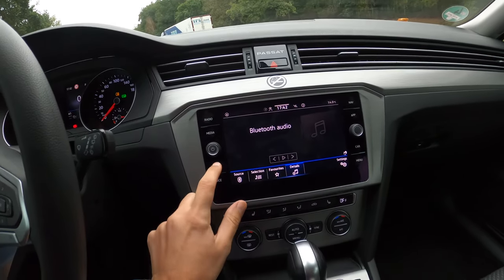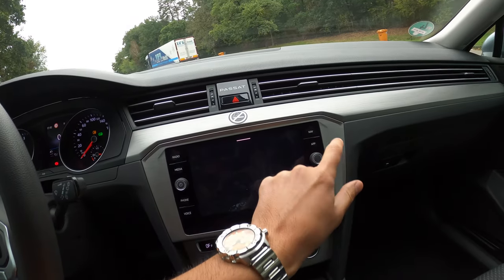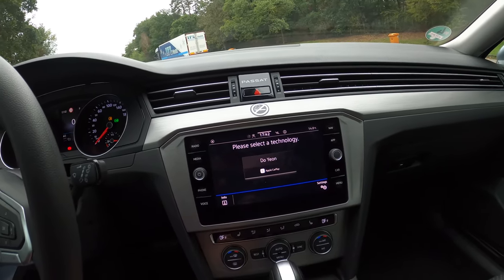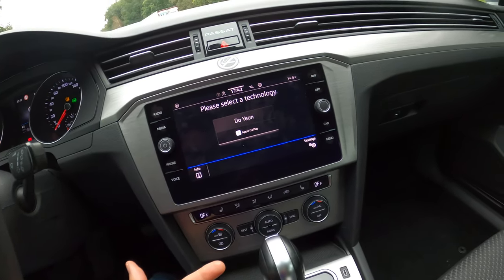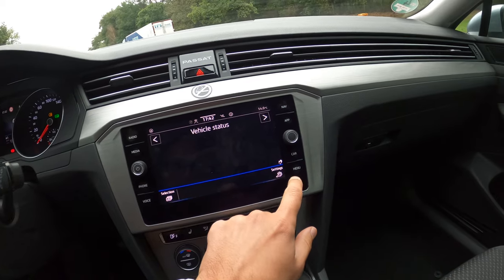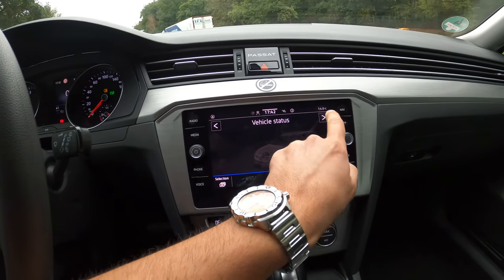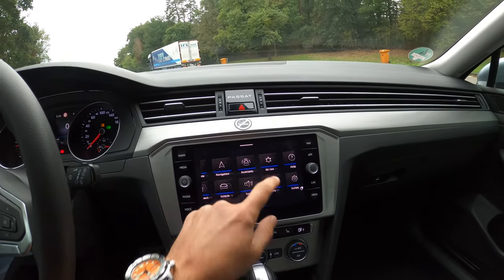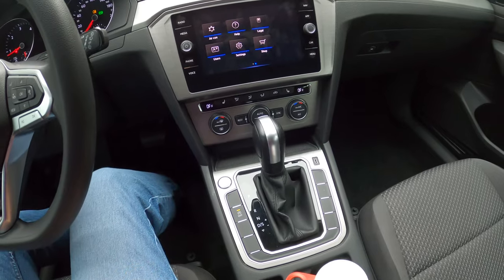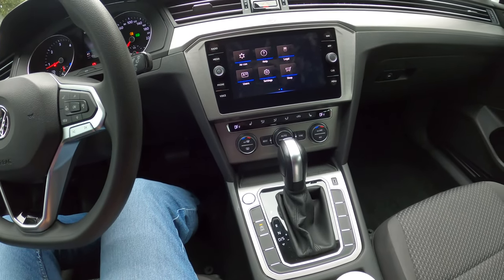Radio, media, phone, voice, okay, it's not available. Navigation app, you have Apple CarPlay. At least in the version I have, there's no Android Auto, as you can see. Okay, different stats and different functions, quite responsive the touch. We have the 7-speed DSG automatic gearbox.